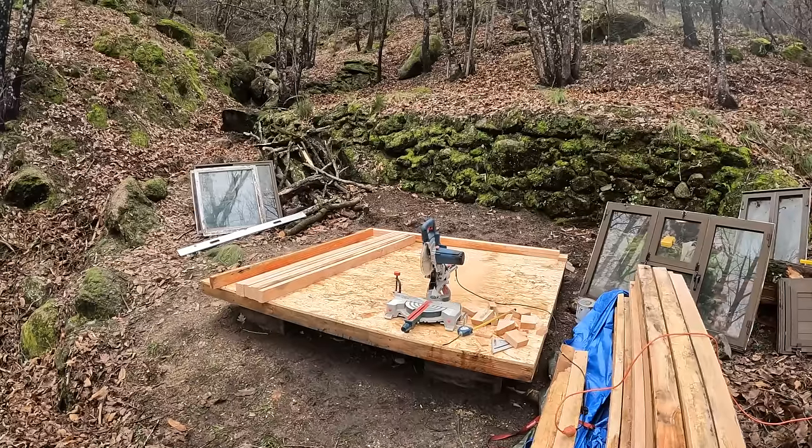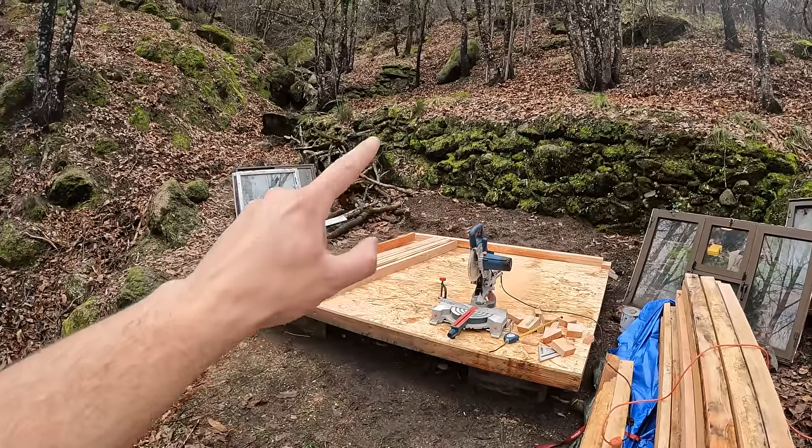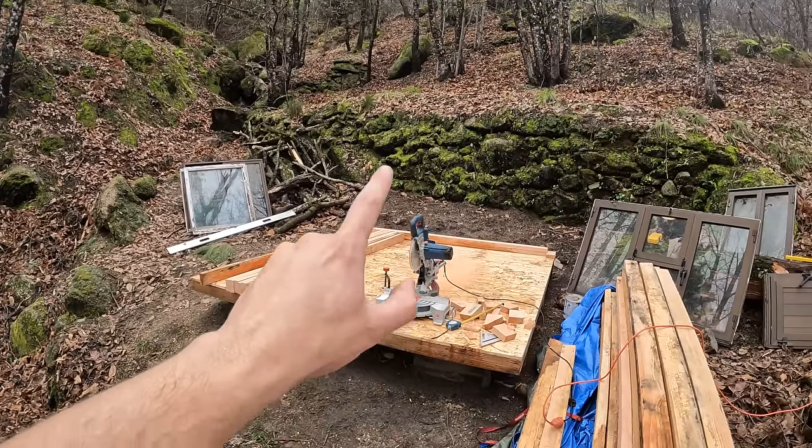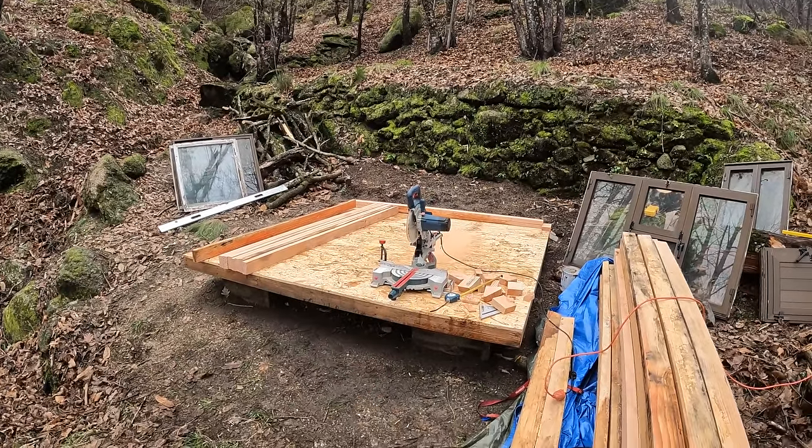Things are moving on really nicely. I've just cut all of the wood to size for the back wall. The back wall is the most simple. It doesn't have a window in it. The front wall right here is going to have that big, nice square window right in the front. It's going to have lovely views out.